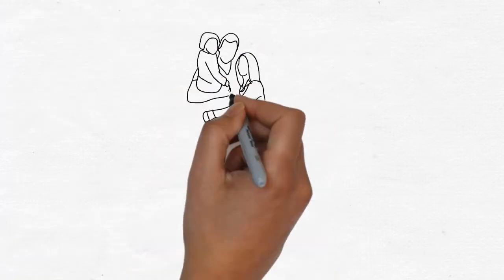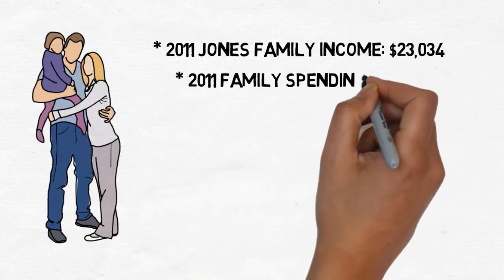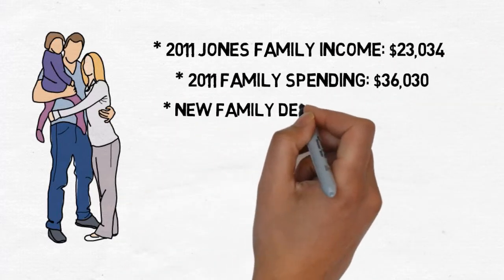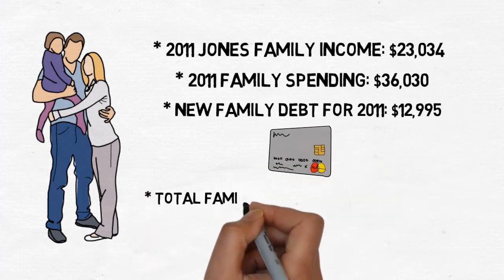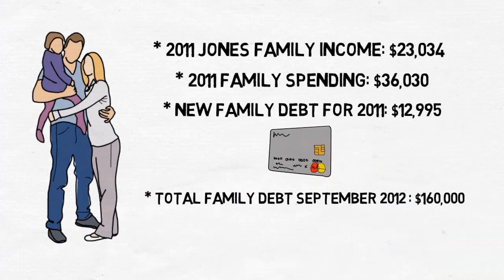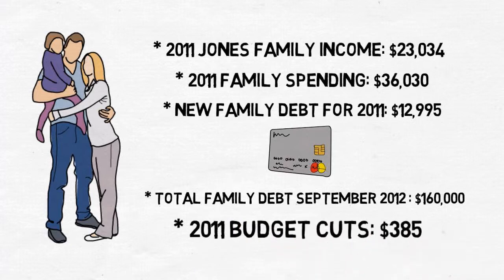Imagine the Jones family income was around $23,000, but they spent $36,000, which means they added $13,000 of new debt to their credit cards. The total balance on the credit card now stands at $160,000, and their attempt at fixing the problem in the prior year was to slash their spending by a grand total of $385. Does that help get a handle around the numbers?